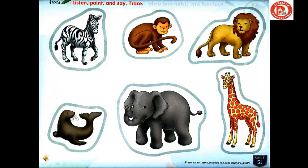Here is the line. Repeat after me. Line. Excellent. Let's start to trace. Now, what do we have here? Giraffe. Excellent. Let's trace. Now what is this? Elephant. What is the color of this elephant? Gray. Excellent. Let's trace the gray elephant. Seal. Trace the seal. Excellent. Next page.